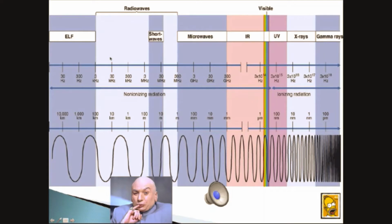So what we're looking at is, on this end of the spectrum, you have ELF waves, which are extremely low frequency, and then you have gamma rays on the other end of the spectrum. These are very intense rays, and gamma radiation will be associated with the cancer procedures, cancer surgeries. That's called the gamma knife.